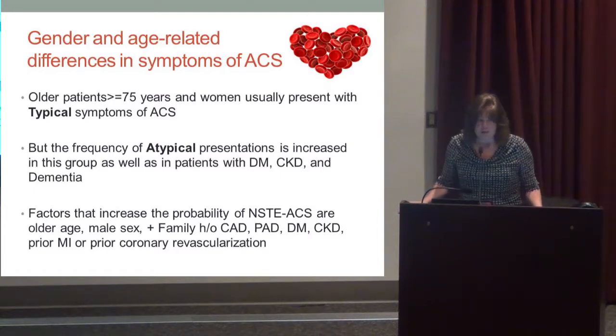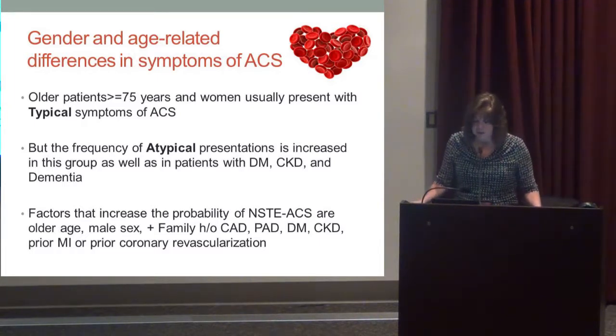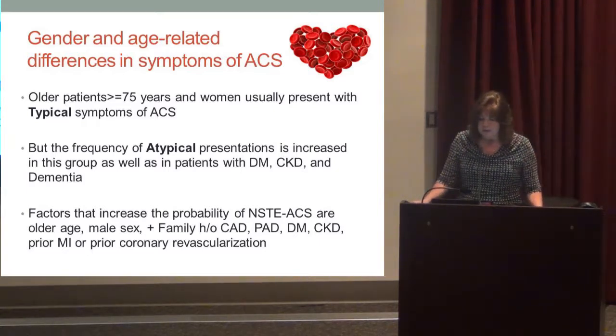We all know that gender plays a role, right, in different types of chest pain, and also older patients, greater than 75 years, and women particularly, majority still present with the typical symptoms, but many women and elderly present with atypical symptoms. Still the majority typically, but you need to know that a lot of women and elderly patients, and also other patients, especially diabetics, chronic kidney patients, and sometimes demented patients will have atypical symptoms as well. So you need to be aware of what those atypical signs are.